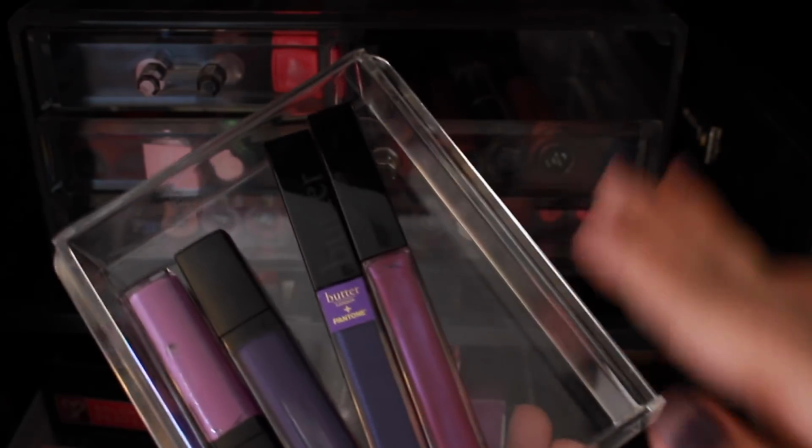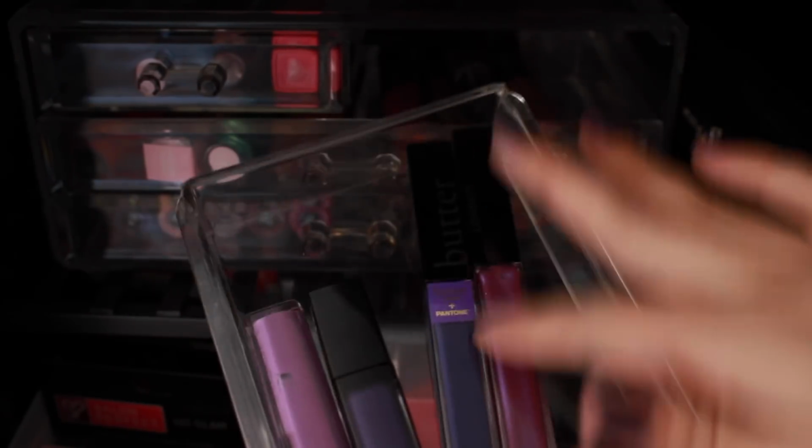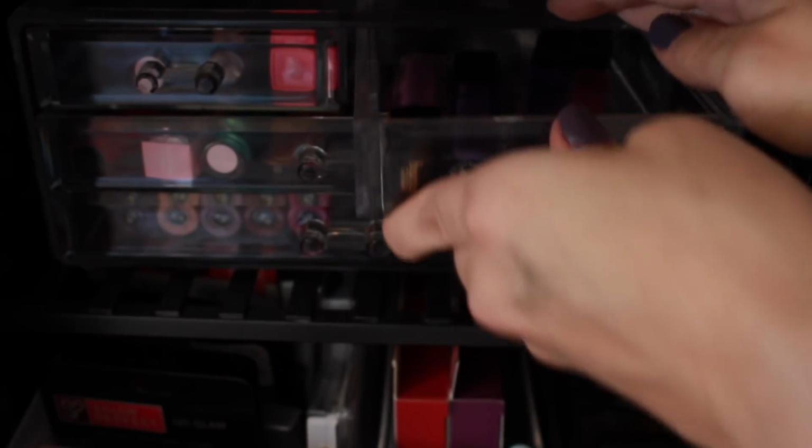This has to, I feel like it'll be a themed look, but I'm not going to be doing anything like that this next month, so maybe in April I'll pull those out to give them a try.